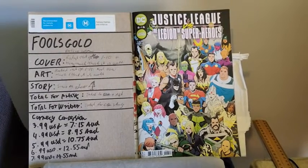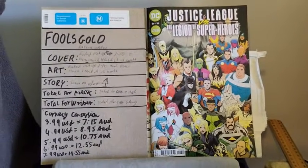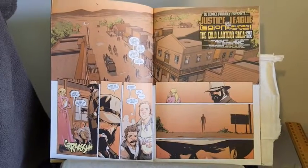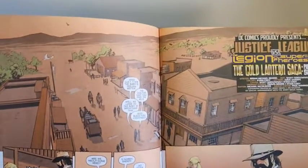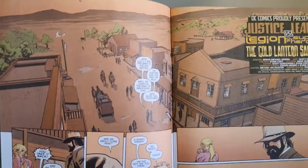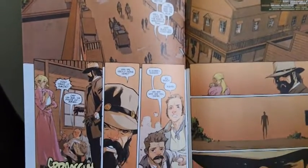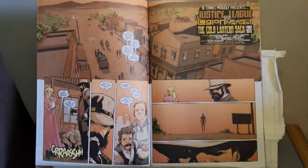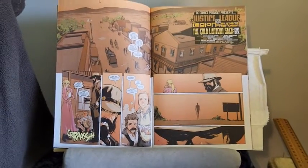So we'll now have a look at some of the art around the beginning, middle, and end, as well as some story that's happening. As the story begins, we are in the Wild West with Brian Michael Bendis, and we have the character of Vandal Savage, and we do end up meeting other characters like Jonah Hex in here, but this is just covering the beginning.